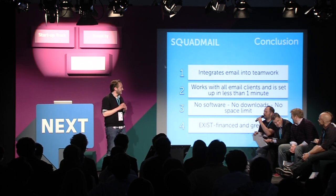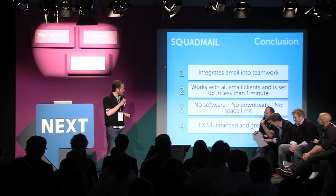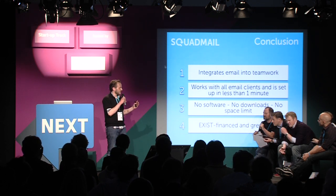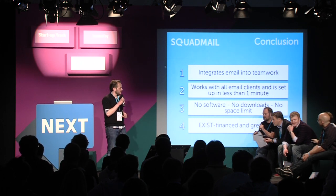Where are the emails hosted? They are hosted on the email servers of all the participants. So we actually don't host. We only synchronize, and we only do so SSL encrypted, uninterrupted. So we're even more secure than any normal email communication.